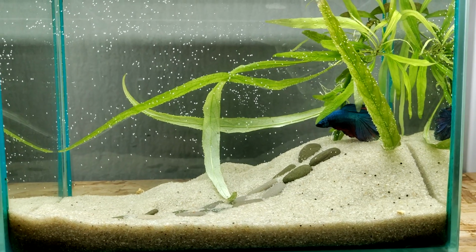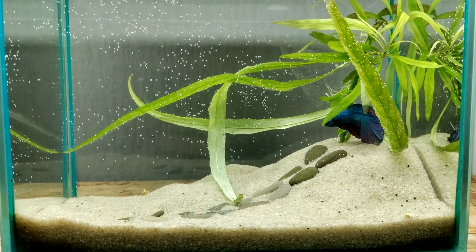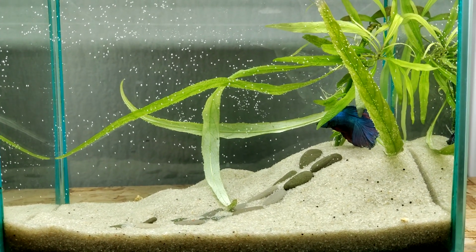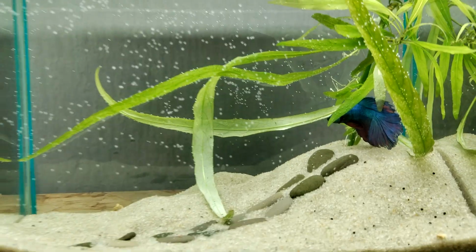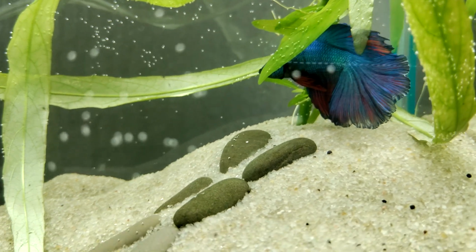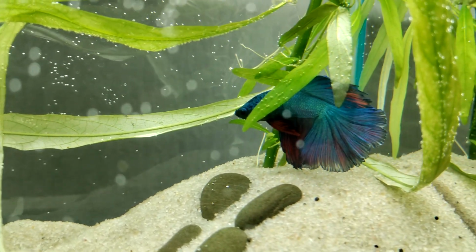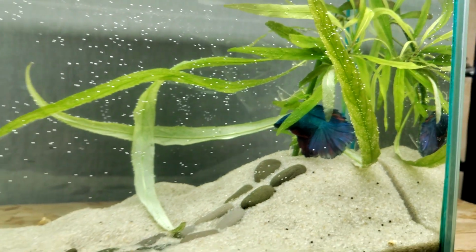1. Fin rot. This is a bacterial infection that can cause the fins to become ragged or discolored. It can be caused by poor water quality or stress. 2. Ich. This is a parasitic infection that causes white spots to appear on the fish's body and fins. It can be caused by poor water quality or stress.